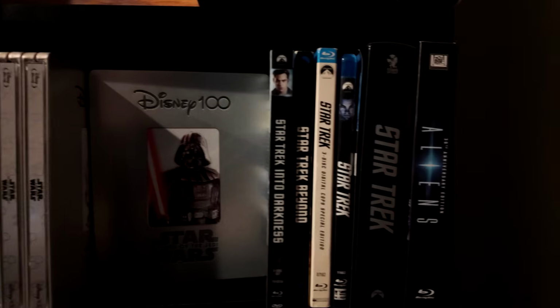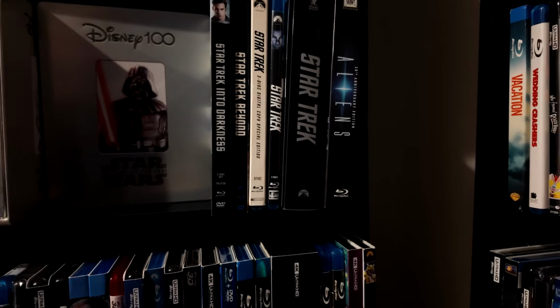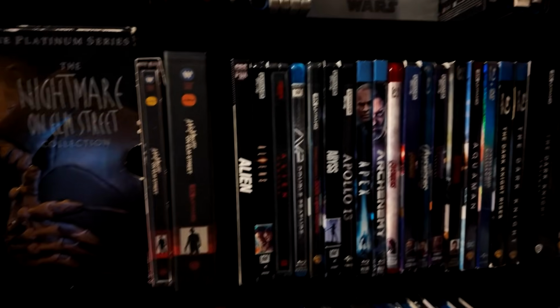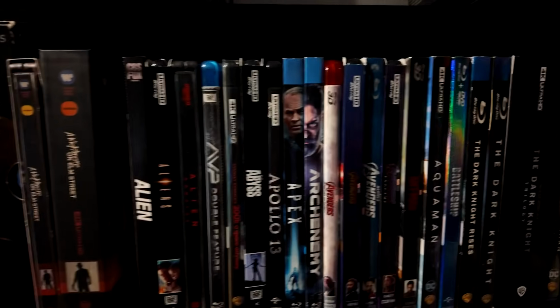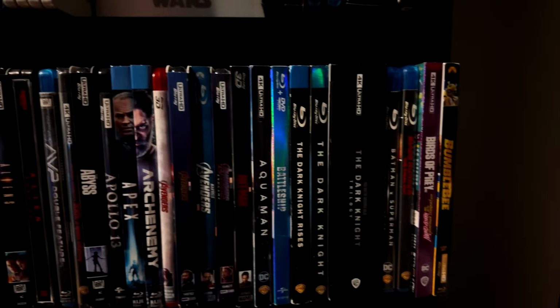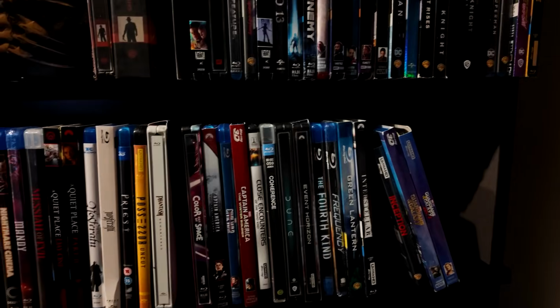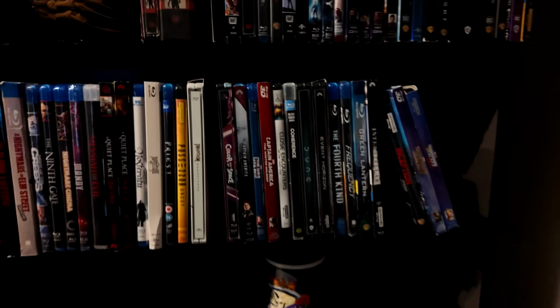And then some Star Trek, and then we go into my next, which is Alien, which works out perfect because I love it, and it starts with an A. And then back and forth. So this is sci-fi. I do not delineate sci-fi horror. If it's sci-fi first, it goes over here. So you'll see Color Out of Space. You'll see Event Horizon over here.